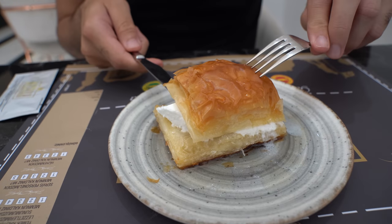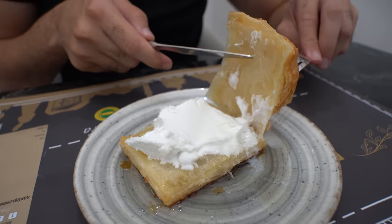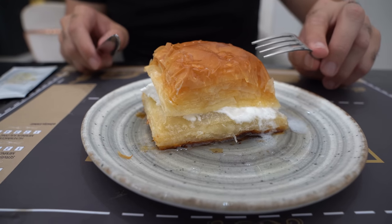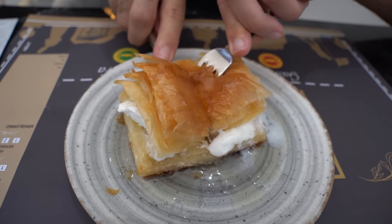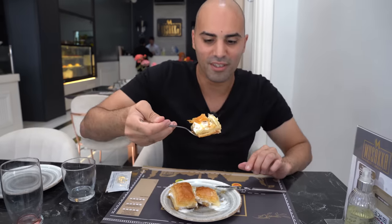Teşekkürler. And I love to end my food tour videos with a dessert. Look at what we have here. This huge baklava stuffed with, of course, Afyon kaymak. Mamma mia. Look at all the layers. Wow. Okay, let's cut it. Oh, oh. So crispy. Buon appetito.